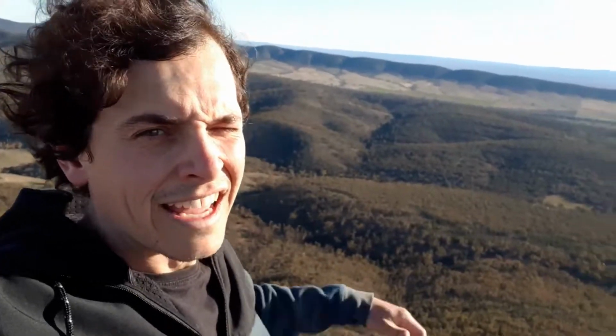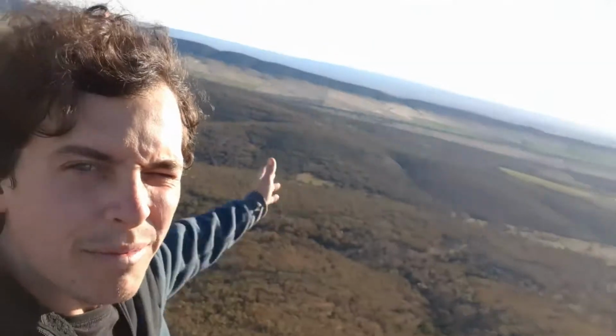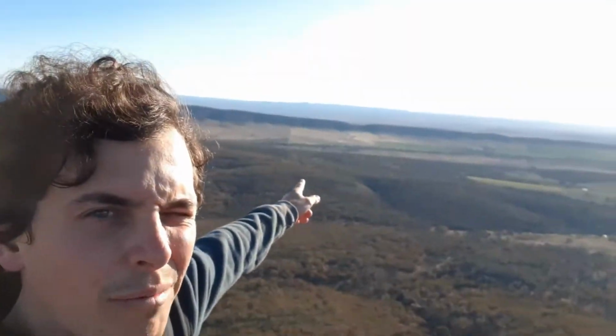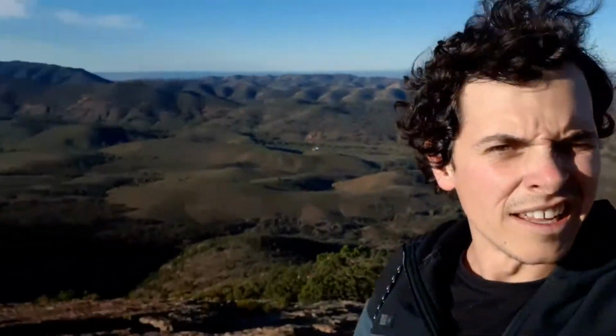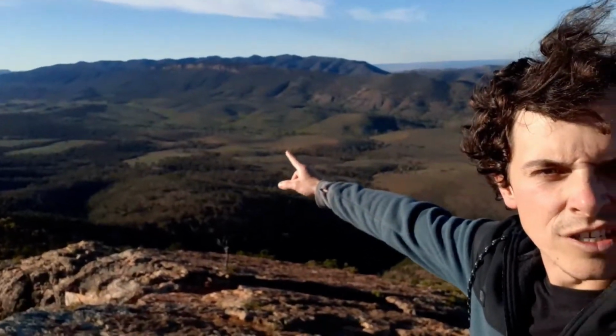But since Australia has been untouched by any kinds of continents crashing into it or any sort of change of the geology for so long, all of the erosion, all of the wind and the rain has slowly stripped this land, so it's all just completely flat, apart from a couple of ridges, just like this one behind me. And if we look over there, we have the North Flinders Ranges too.